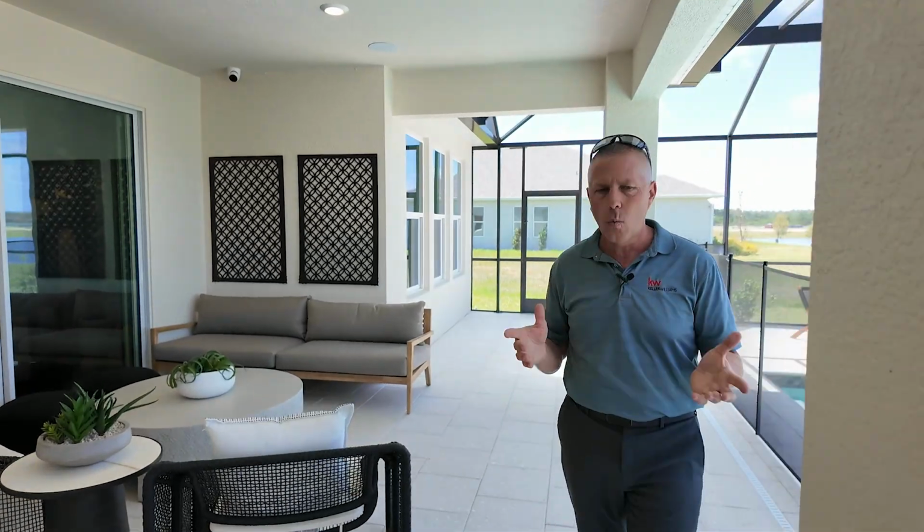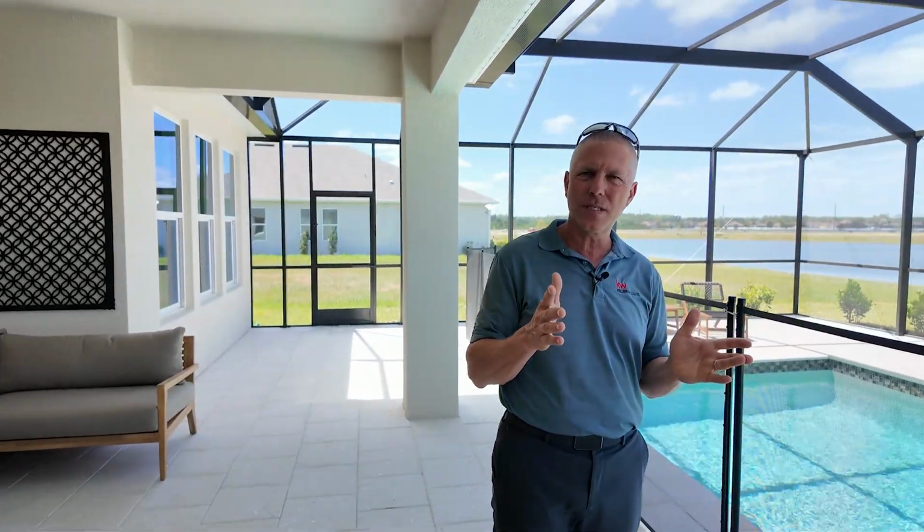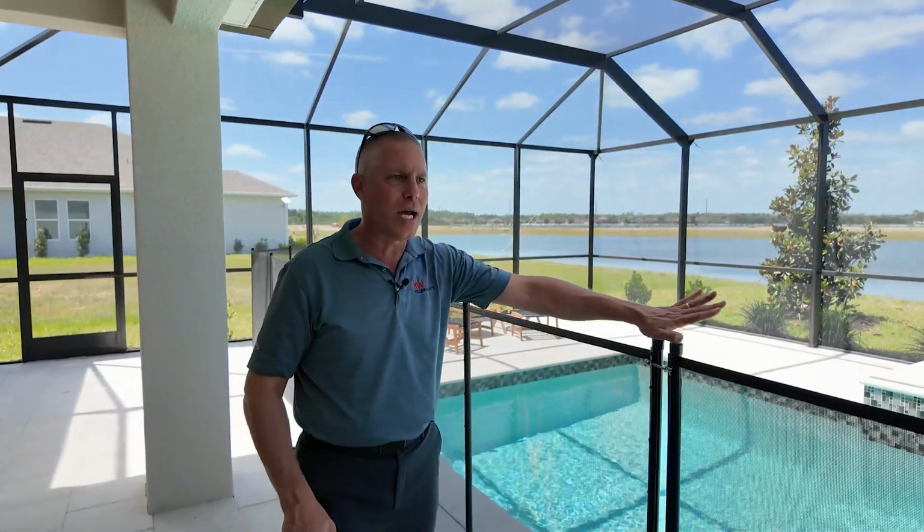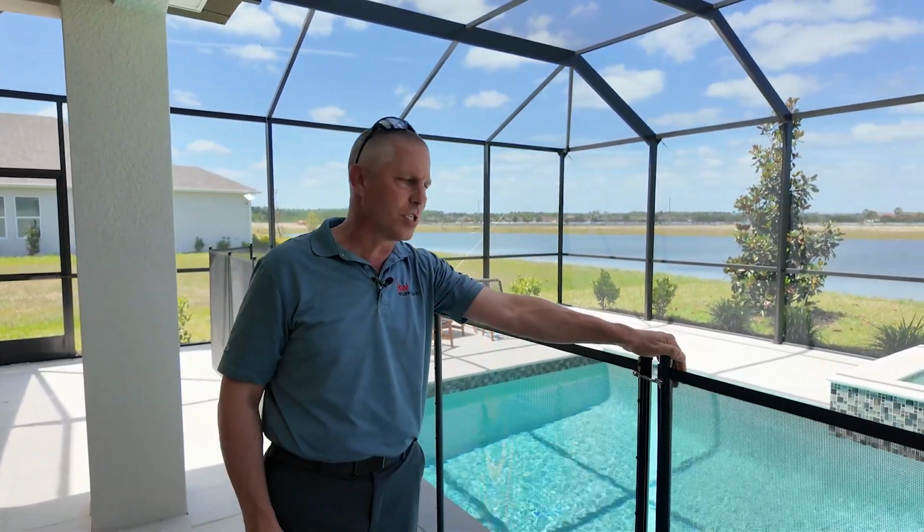Now, there's another area over on the side. I don't really know what that's about. Should we show it? No, I'm not even going to mess with it. Nah, we don't need to show it. Okay. These things, we apologize, everyone. We're trying to honor the builder's wishes.